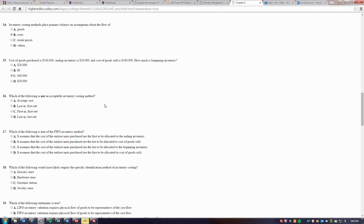Which of the following is not an acceptable inventory costing method? So we have last in, first out. We have first in, first out. We have average cost. We've heard of all those, but we've never heard of last in, last out. So that's D.